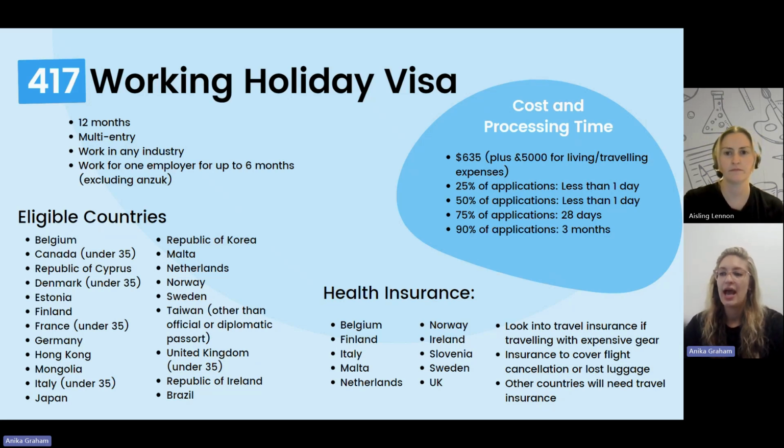Some countries can use this visa up until the age of 36. It does say under 35, but it's kind of under 36 really. And then those other countries that aren't specified, you can use this visa for if you're under 31. The working holiday visa, typically we see that this visa is processed quite quickly. The cost is about 635 Australian dollars. So, if you're in the UK, that might cost you about £330. You do need to show proof that you have the equivalent of 5,000 Australian dollars when you make the application, because you need to show that you can support yourself while you're living there.